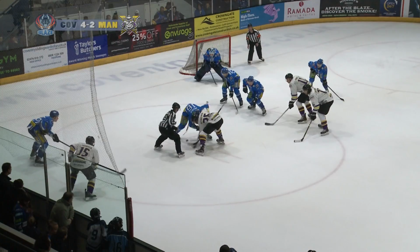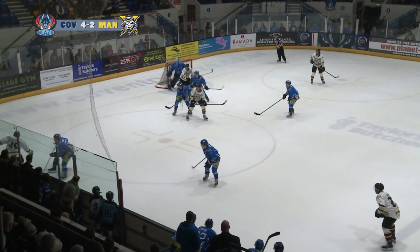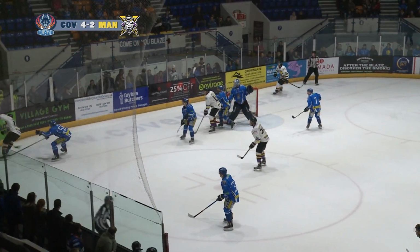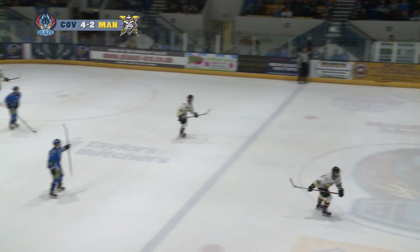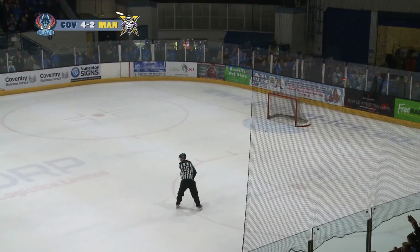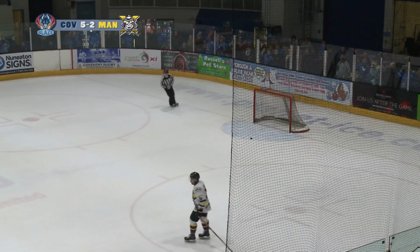Face-off to the right of Stewart, won by the Storm. Empty net up at Mike Clemente's end. 6 on 5 now for the Storm. Pass out in front. Oh, a great look for Jasinski. A good look at the empty net too. And it goes in. I think it was Kevin Noble, judging by that elated reaction.